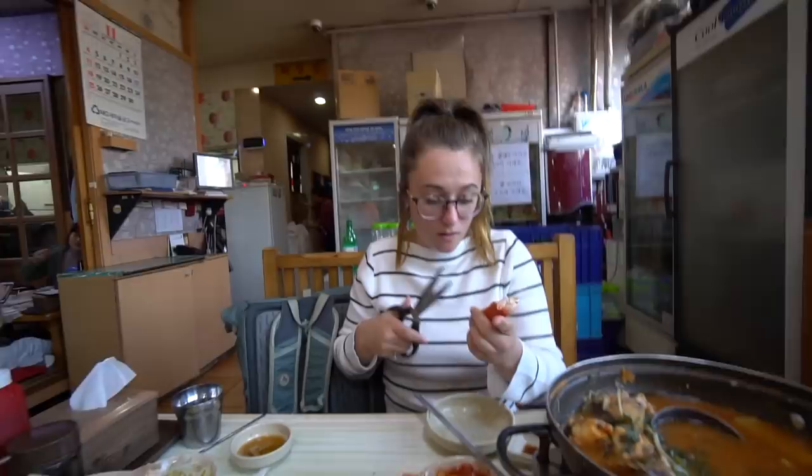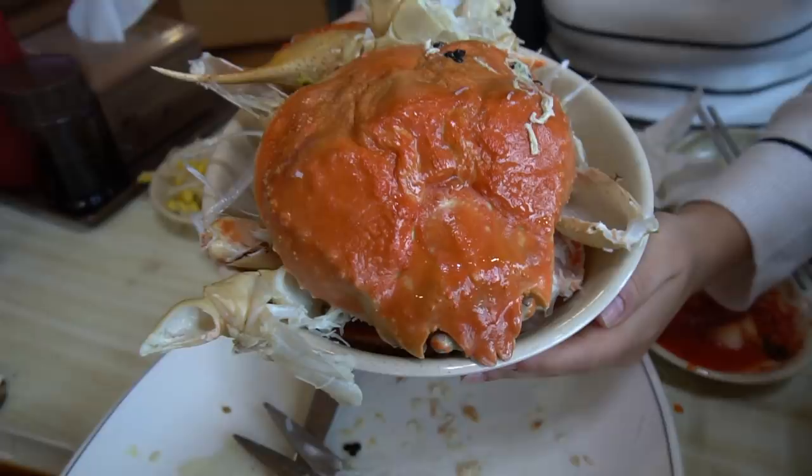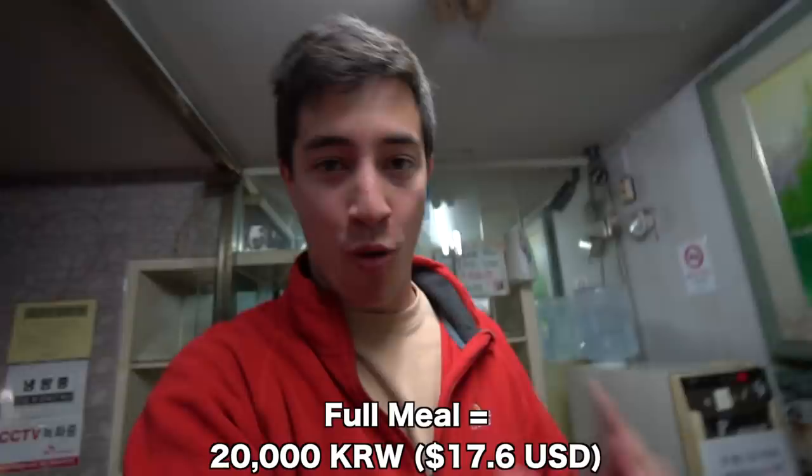This is literally heaven for me. This is probably my favorite meal I've ever had of all meals in my whole life. The crab is beautiful. Yeah, it is. Korean snow crab. So tasty. Finish off with our crab feast. There was so much meat in that. We could barely finish the whole platter, but the crab was certainly the highlight.